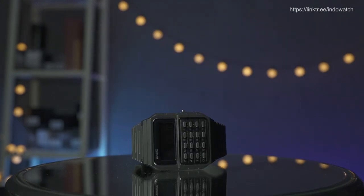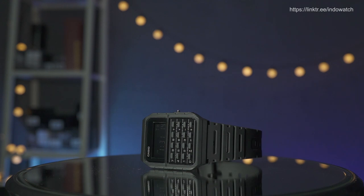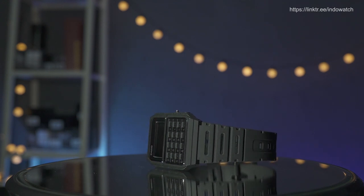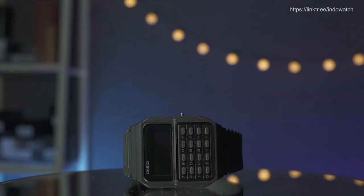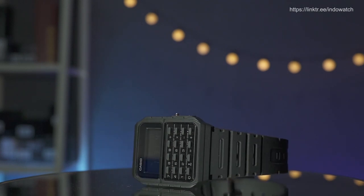No, this is not a calculator. This is a Casio CA-53WF with a lot of tiny black buttons. Impressive, isn't it? Or can you say it's an awkward design? Let's dive in and see if this watch will catch your eye or not.